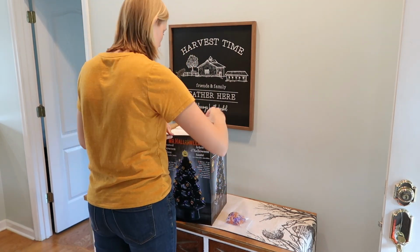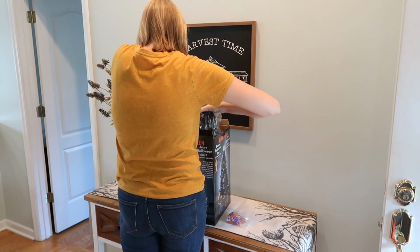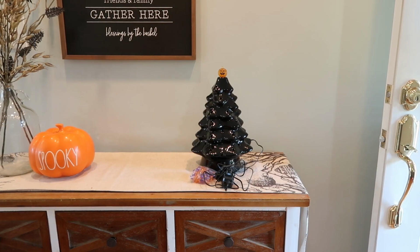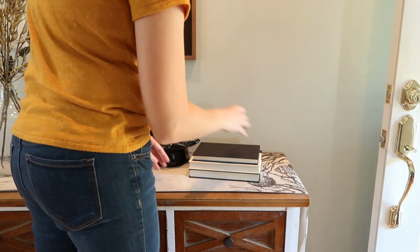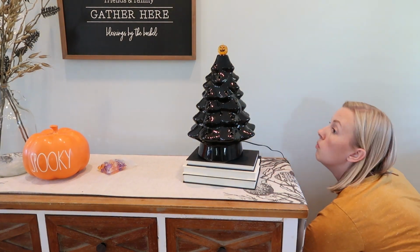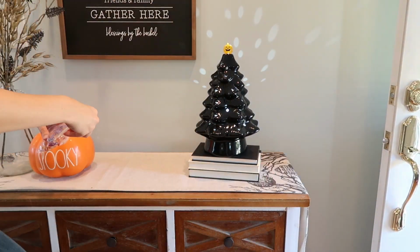On the other side of the entry table, we are going to set up my Halloween ceramic tree. I picked this up at Michael's last year, and it is one of my favorite Halloween pieces that I own now. If you don't know, my sister and I really are obsessed with these ceramic trees. She has so many Christmas ones, and I think I have 6 Christmas ceramic trees. She has more than I do, and she's still collecting them, but I picked up this Halloween one and I really love it. So we're gonna set that up over here on the entry table.